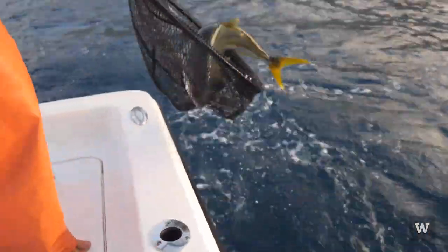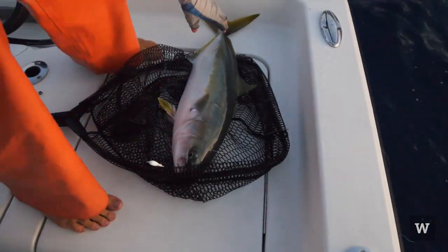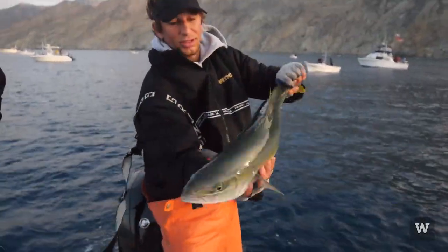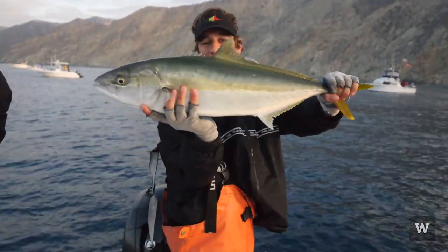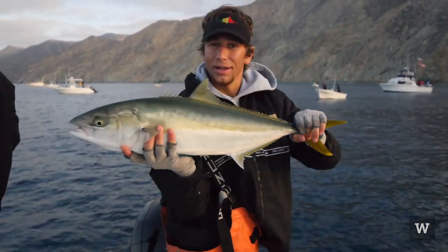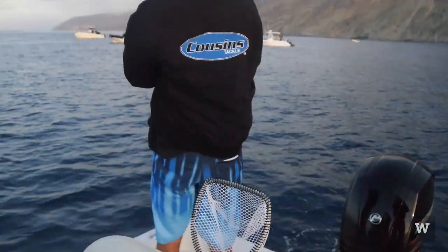There he is. Beautiful yellowtail. There's a yellowtail. This is a California yellowtail, one of the more prized fish that we catch over the coast here. Fabulous model. Again, these are only 8 pound class fish, but they fight great. They do taste great, but we're gonna let this beauty go. Oh, and he's bit.